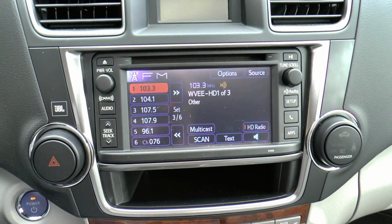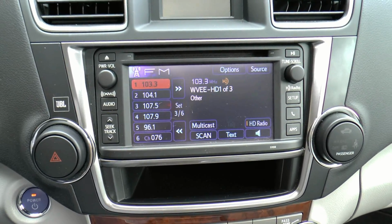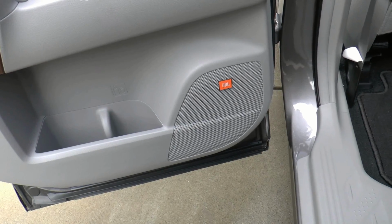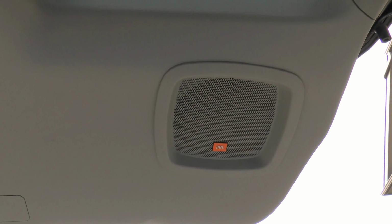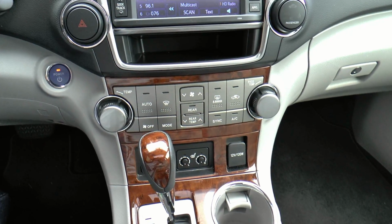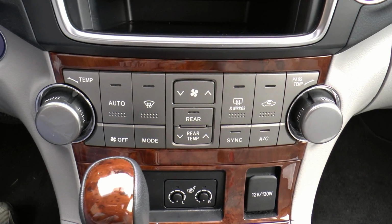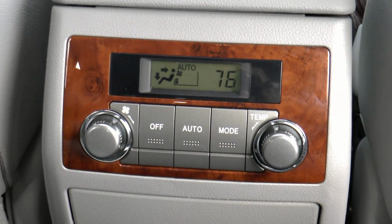As with most new Toyotas, the audio system comes equipped with Entune, and this Highlander limited version with the JBL system comes specifically with 9 speakers. There's even a decent sized subwoofer in the hatch. There are also wood grain look trim accents on the door handles and center console. The climate control is tri-zone with separate controls for the rear passengers.